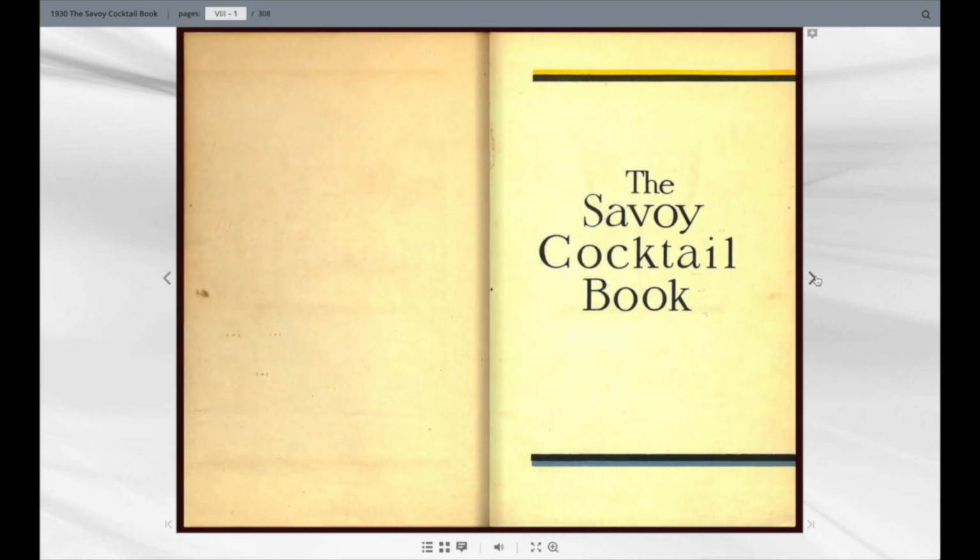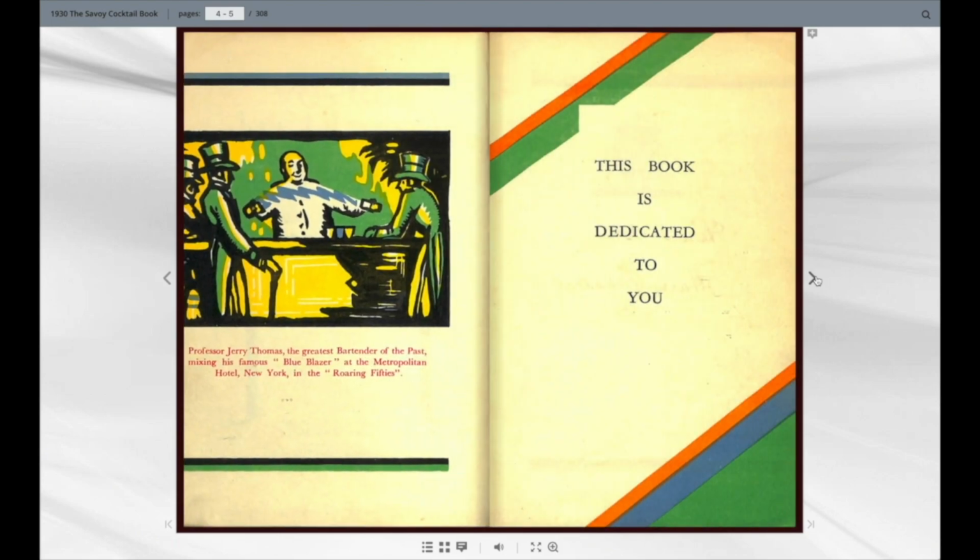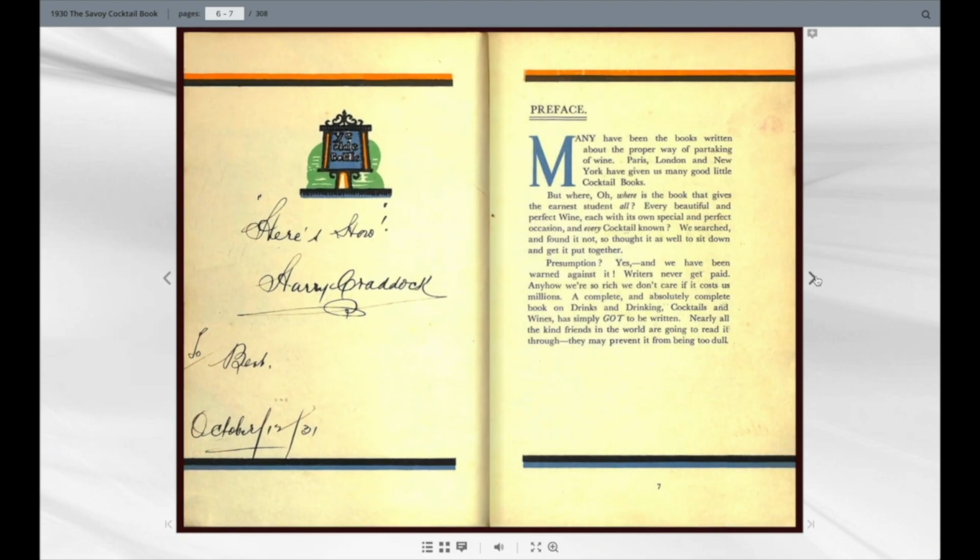The cover, very nice, with inside an Art Deco pattern there. And here we have the Savoy Cocktail Book, compiled by Harry Craddock of the Savoy Hotel, London. "If all be true that I do think, there are five reasons why men drink: good wine, a friend, or being dry, or lest we should be by and by, or any other reason why," which is dedicated to you. And there is Harry Craddock's autograph with his preface, and he says, "Here's how."